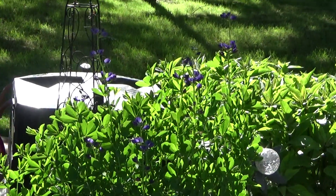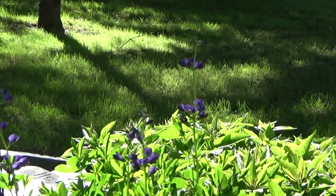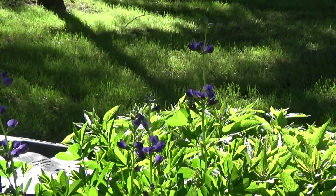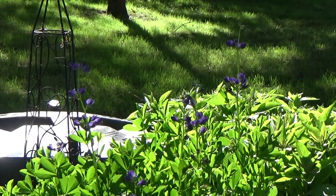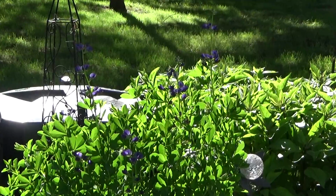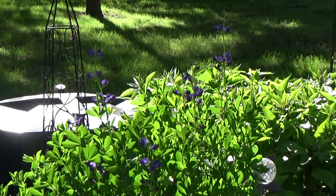Love Baptisia. This is a plant though. Once you plant it, you better leave it. That is one tough cookie. Incredible root system and long-lived. And once they're done blooming, it'll form kind of purplish seed pods. They're really big. Really cool.